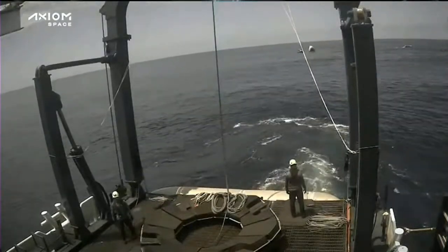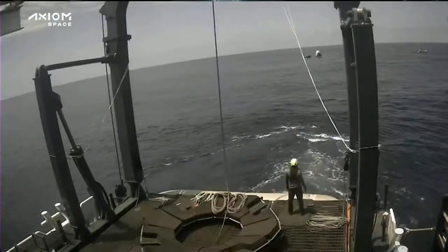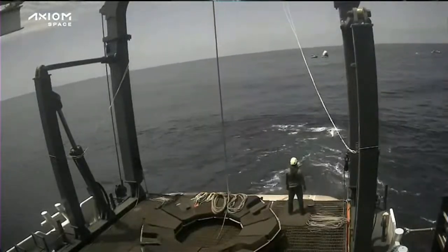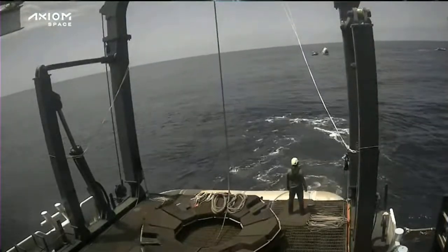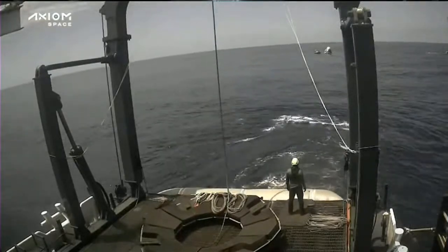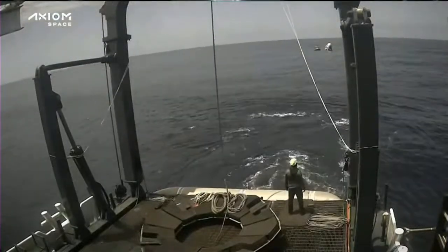All right, so we're hearing that we're about 7 minutes out until we lift Dragon Endeavour onto the recovery vessel that you see there on your screen. The individual standing at the end of the ship, there's an arch above them, and that arch will articulate downward. The teams in the water will attach the harnessing and everything required to hoist Dragon out of the water and into that cradle there.